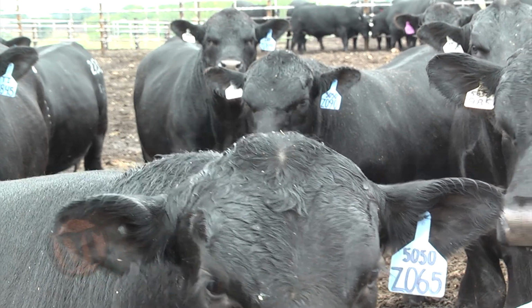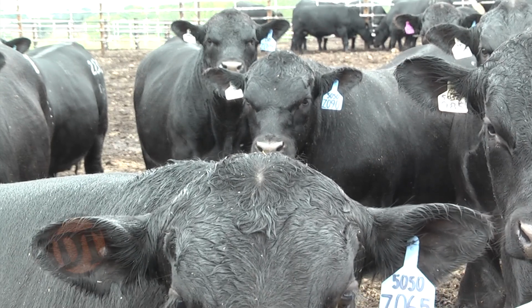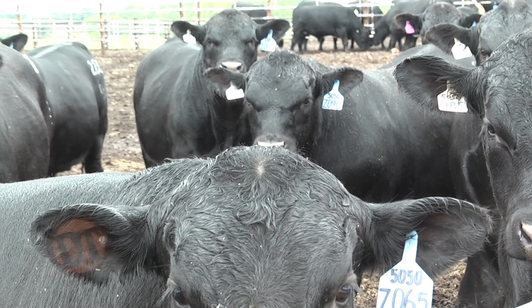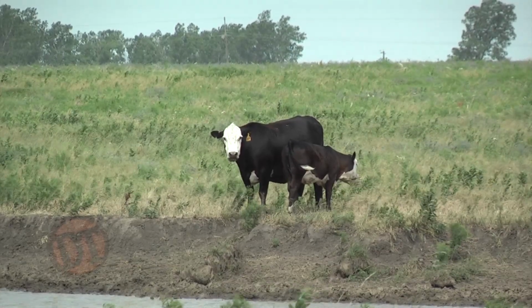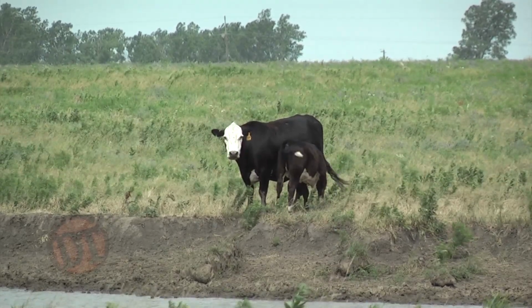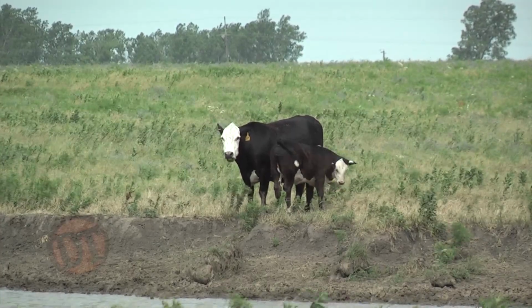Well, the reality is those within-breed crosses, even amongst really unrelated animals, are never going to provide the amount of heterosis that we'll see from crossbred matings. And even more than that, the more distantly related the breeds are, the more heterosis we get.